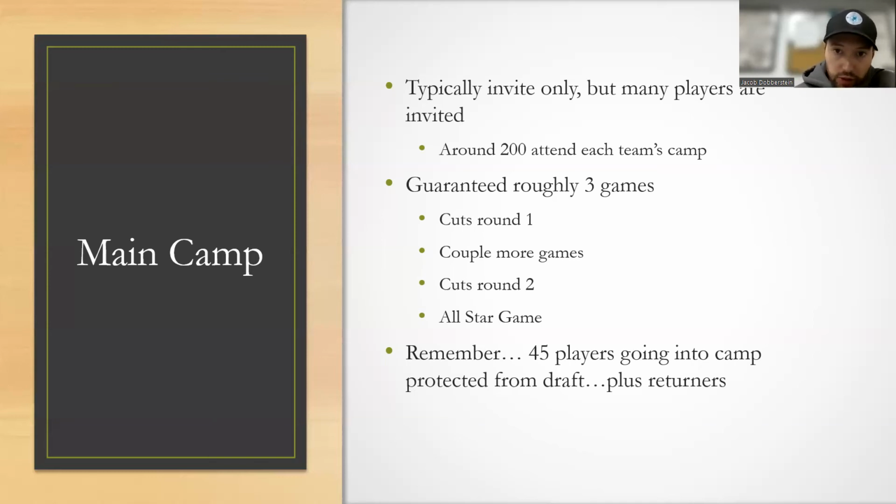So remember, there's 200 kids attending this main camp. 45 players are going to the main camp that are already protected, whether it's a draft, tender, futures, which means the team already has a lot of interest. Plus, there's returning players that are probably going to be going to main camp as well. And the returners are guaranteed to get to training camp, basically.